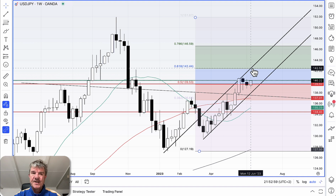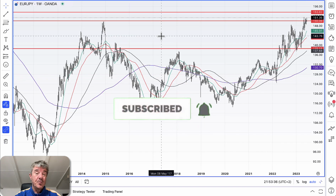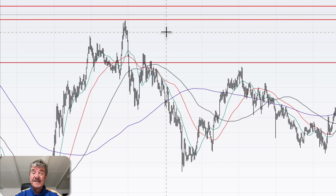So that's the overall picture on the dollar yen. And remembering what I said about the dollar yen direction affecting the direction of all the other yen crosses, let's have a look at a couple of the other ones. So here we have the euro yen weekly chart. What's significant is that we've actually broken up above this high here at 150-ish, 150.20, which is the high going all the way back to 2014. So this is a really significant level.